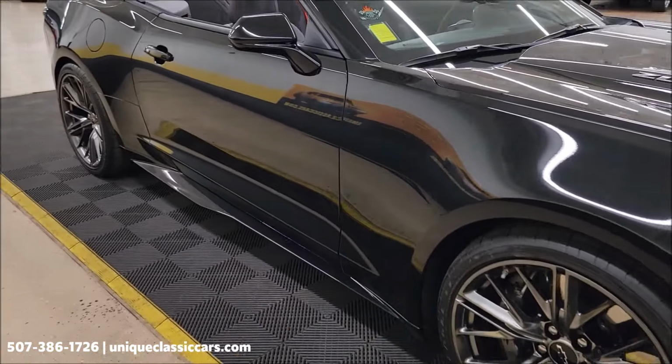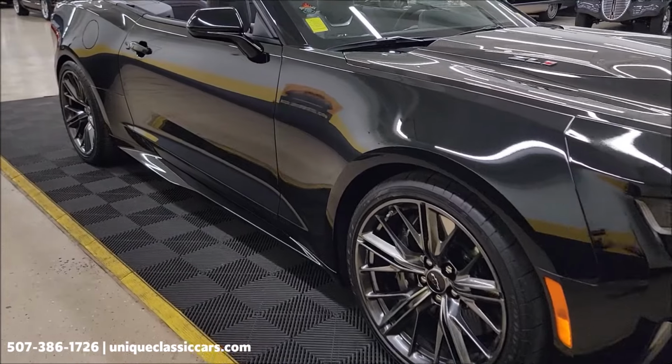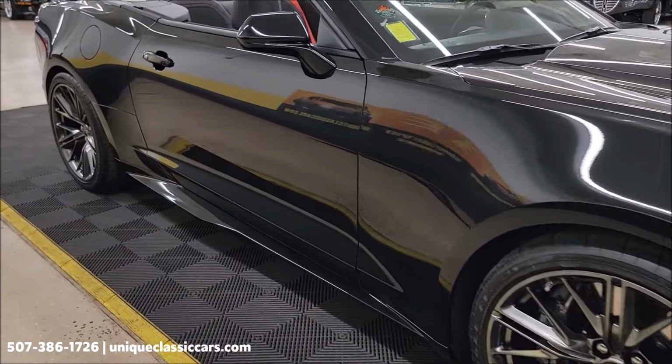Riding on the stock wheels, Goodyear F1 radials. And as you can see, this black paint shows very well. It's not full of nicks, dings, scratches. It's what you'd expect on a car with less than 1,000 miles.